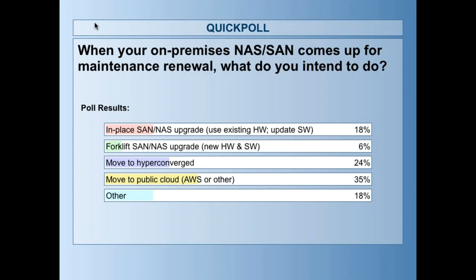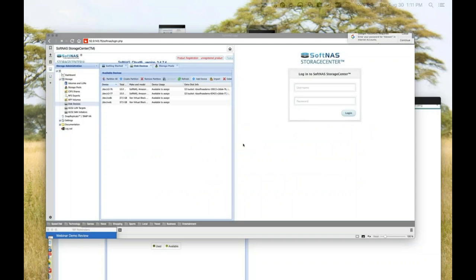So as you can see here, we have a pretty good mix of what y'all intend to do. Most of you are intending to move to the public cloud, whether it's AWS or others. Looks like a lot of you are actually interested in in-place NAS and SAN upgrades, which is pretty interesting. A lot of you are also considering moving to hyperconverged. And for those of you who answered other, we'd be really curious to learn more about what your other plans are. So in the questions pane, you're more than welcome to write what you're intending to do. And with that, I'll go ahead and hand it back over to Kevin to handle the demo. Kevin?